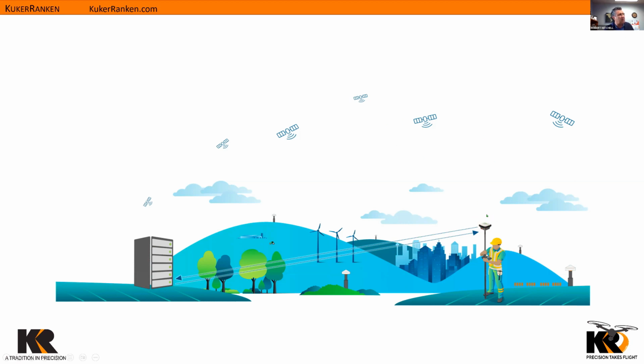So he gets a rough position of where he's at on the planet using the GPS constellations. He has the IP address, he has an internet connection, and he has a subscription. So he sends his rough position to the server. The server calculates the corrected position and sends it back to him. So then he gets centimeter level accuracy and away he goes.